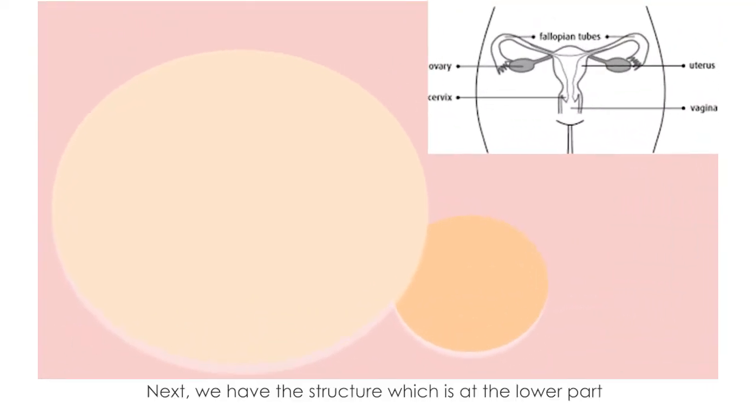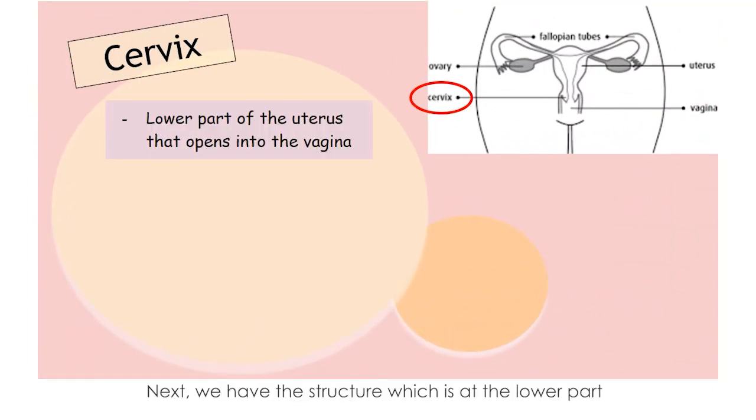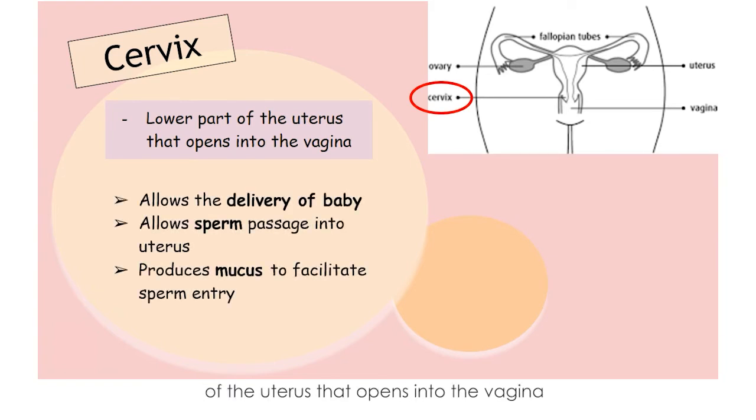Next, we have the structure which is at the lower part of the uterus that opens into the vagina. It is the cervix. Here, the delivery of the baby can take place as it can be dilated to about 10 centimeters wide and the contractions will further push the baby out. Also, sperm can be passed into the uterus with the aid of the mucus secreted by the cervix.